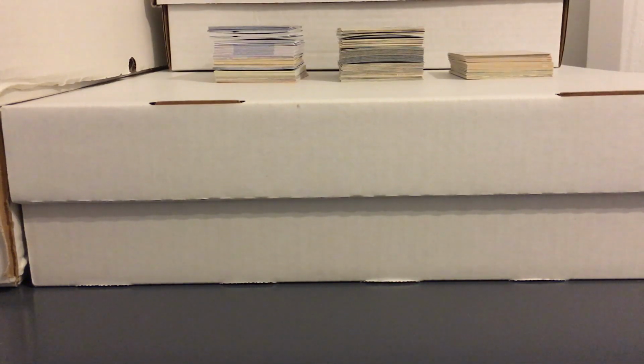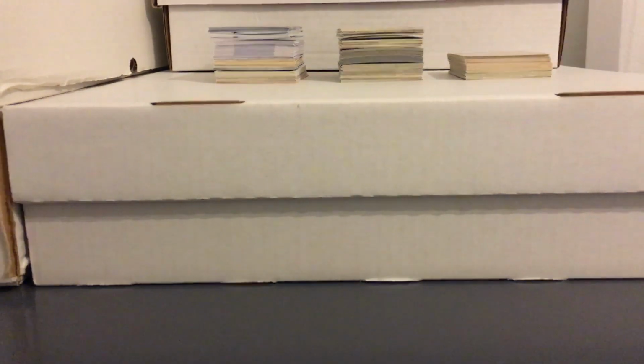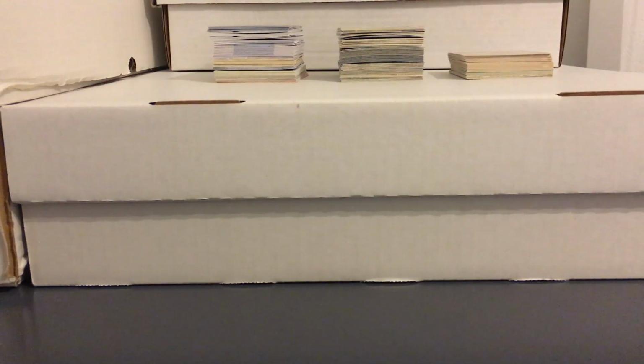Alright guys, back wrapping up this amazing care package from the Murph398. I showed the basketball cards that he sent. Now here's a baseball stack. Start out with some Juan Gonzalez.